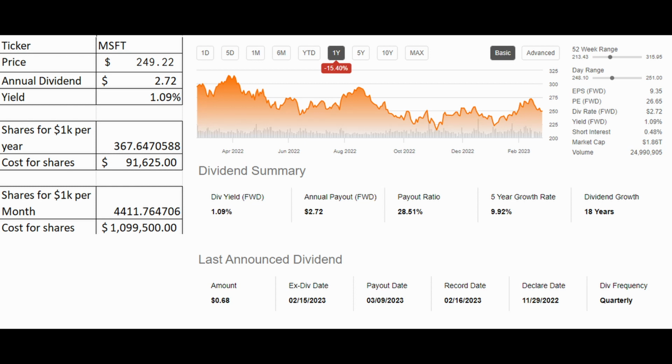For Microsoft to pay you $1,000 per year in dividends, you would need to own about 370 shares, which would cost you about $92,000. For Microsoft to pay $1,000 per month in dividends, you would need to own just over 4,400 shares, which would cost you about $1.1 million.